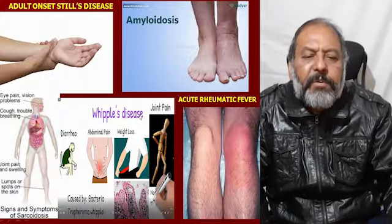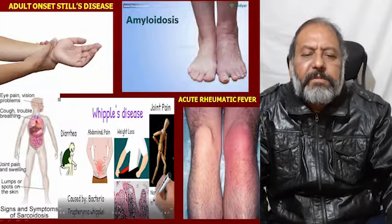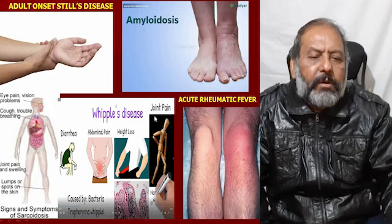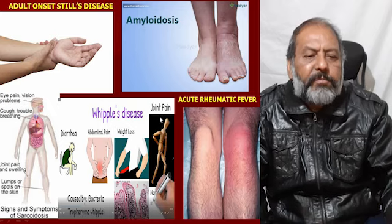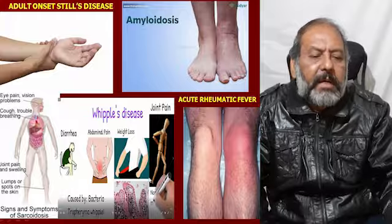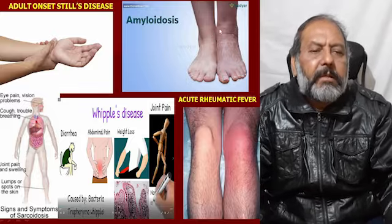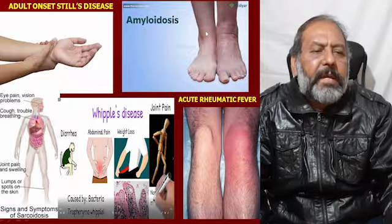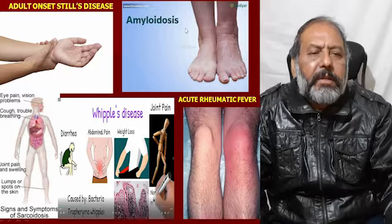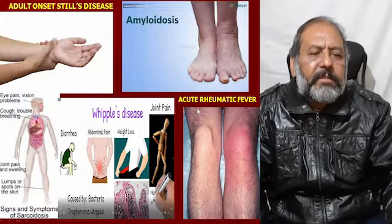And Whipple disease also gives the joint pain, but this Whipple disease also has diarrhea, abdominal pain, and weight loss, but it also presents with the joint pain, and it is being caused by the bacteria. Then amyloidosis can also give the pain in the joints because of the deposition of the amyloid material and causing the pain.